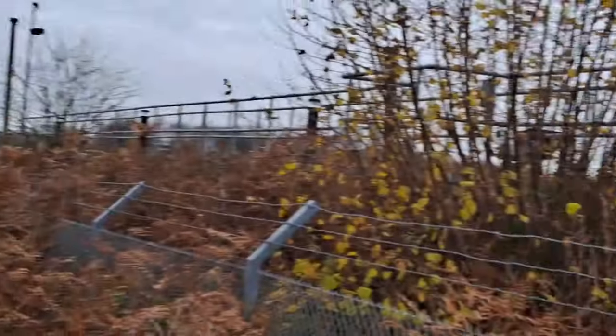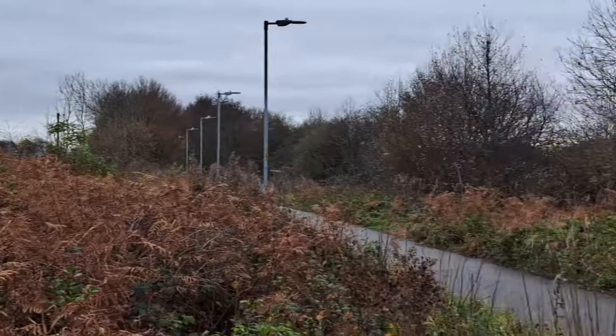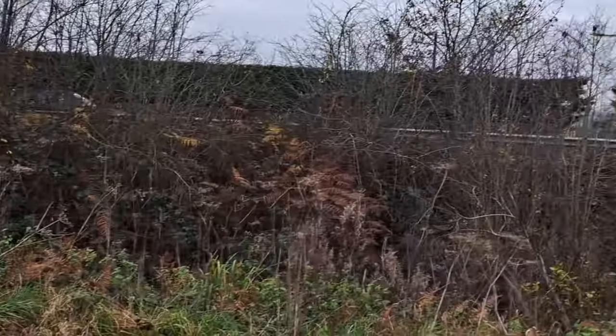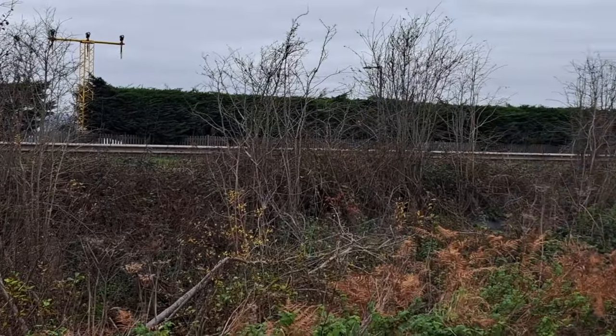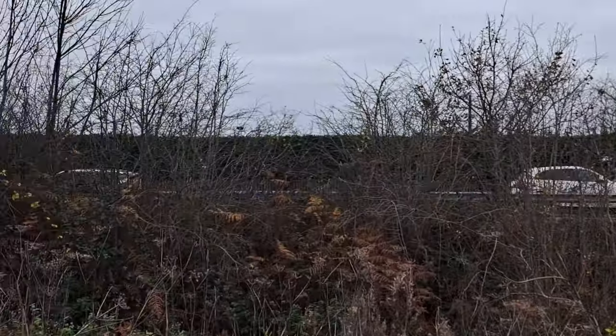And that's how close they come. It's a bit of a grey day today, but nevertheless, it's quite good to be here. Plenty of stuff going out as well. Very noisy though, traffic and trains and planes, but there you go. If you love aviation, it's a good place to come.